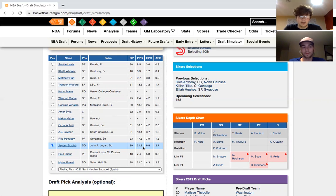And if you guys haven't watched him at this point, you guys need to put the film on and look at him. Obviously, it's hard to tell against Division II competition, but the biggest thing is he's got an NBA body. The physical traits are there, and I think he's got a lot of skill to work with. And I think that at this point, this would be a home run pick for the Philadelphia 76ers. Obviously, we've been mocking a lot of creators to them, and I think Scrubb is actually the best one of the ones we've mocked to them at this point in the draft.